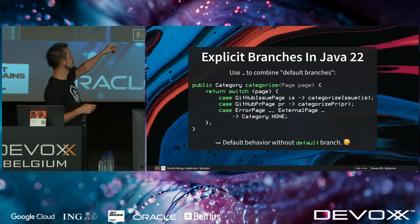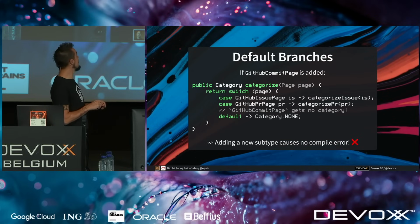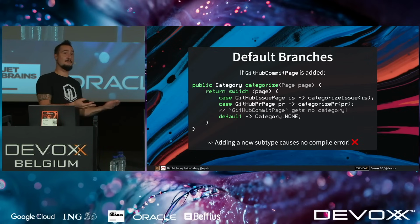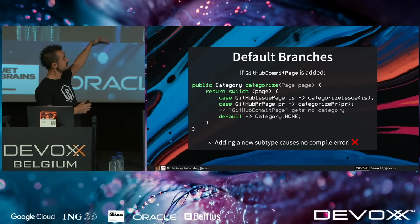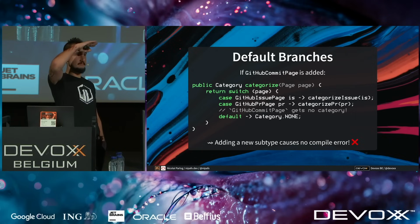There's actually a third option to do this, which is basically the default option. You can always just write, let's say here, the laser pointer actually works, surprise. Instead of default, you can write case page. So you switch over a page and you say, if it is indeed a page, which it is guaranteed to be, you will execute the last branch. So you can put all types and subtypes in there, and the compiler will verify whether it's exhaustive or not. Okay, more questions?